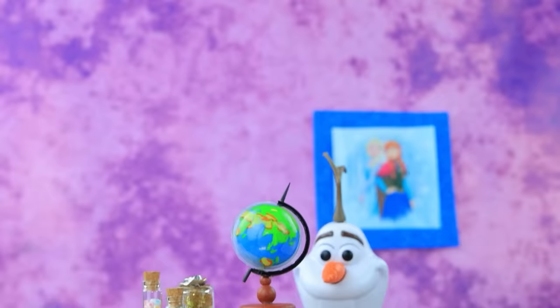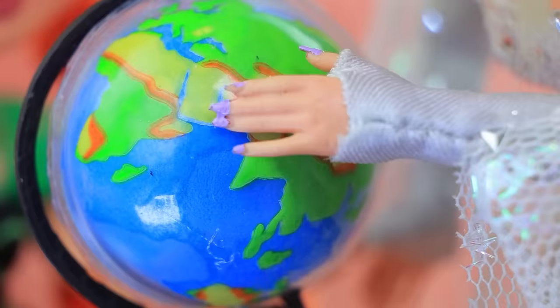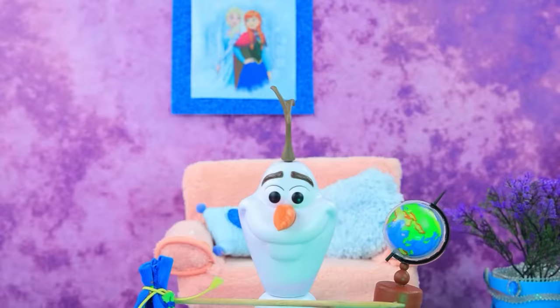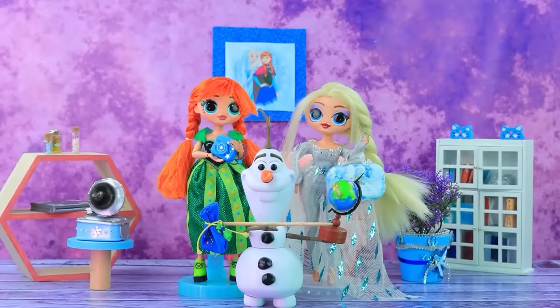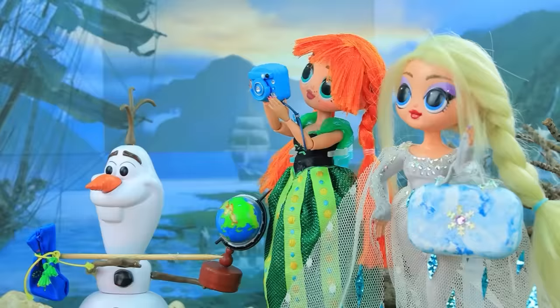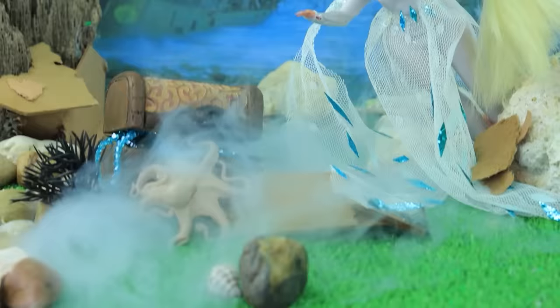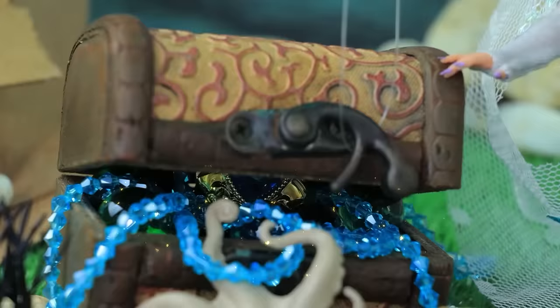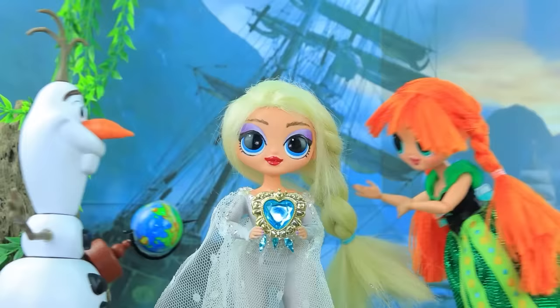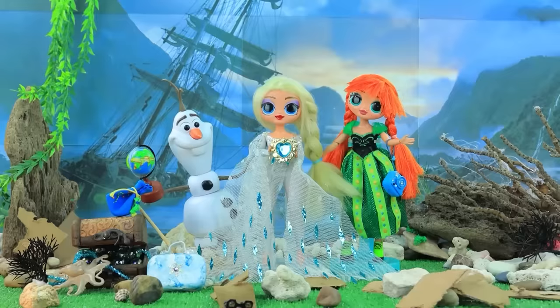Okay. It's good that I didn't have time to hide it. Hold on. Elsa randomly pointed her finger. Did you get everything you need? Of course. The friends were transported to a scary place. Oh, there was a shipwreck here. I like it. Mystic spirit. Look what I found. No way. Wow, a frozen heart. The journey ended with an invaluable find.